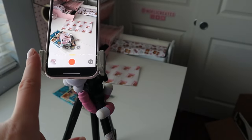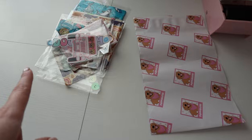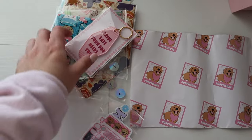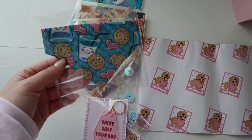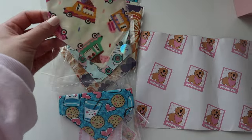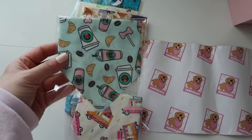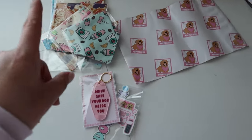Okay, guys, it's a little bit later now. The launch is doing well, but I had some other work that I needed to do, and I wanted to show you guys, for a lot of you that are new here, I actually have a second business called PUPPIELUXE. It's all for dog accessories and all things like dogs. And if you guys are new here, you probably didn't know this, because I'm taking a big pause on it, and that's because I could not keep up with NOELICREATES, so I had to take a pause on this.